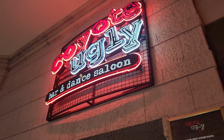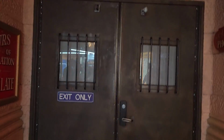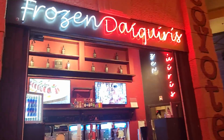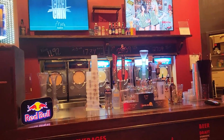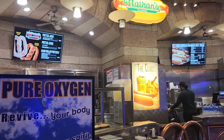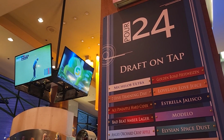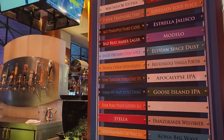We do have a Coyote Ugly bar and dance saloon. This has been here for a very, very long time. It's open from 6 p.m. to late. But even if the Coyote Ugly is not open, you can grab some frozen margaritas over here at the bar. And also a Nathan's, which I feel like hot dogs and New York go hand in hand. 424 is draft beers on tap, and look at all of these choices that you have.